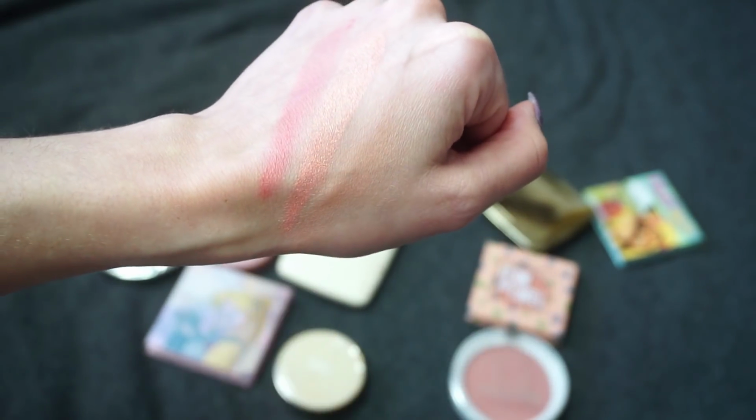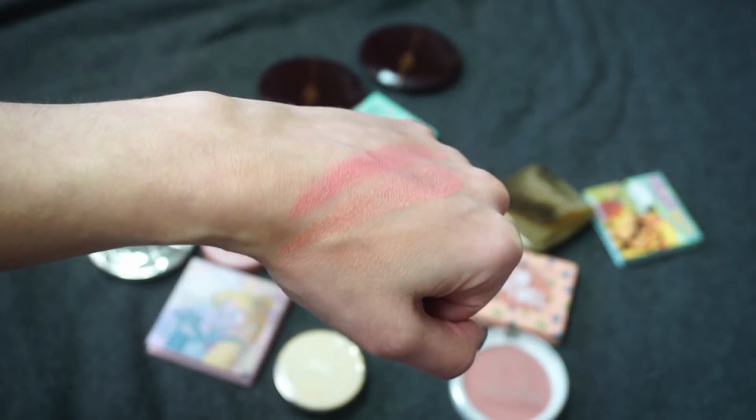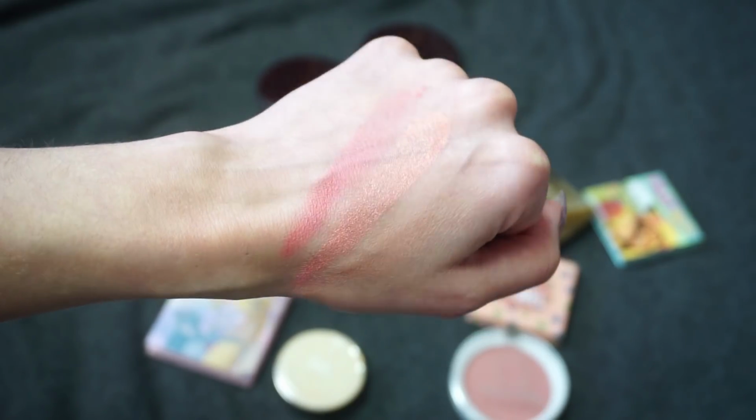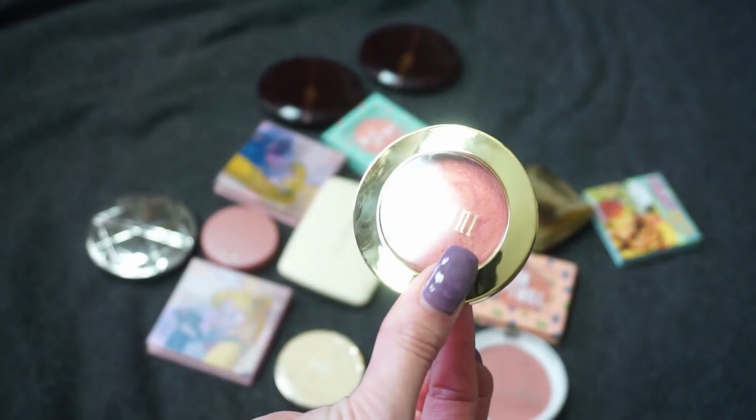It has a nice glow to it also, but I'm going to keep it around because it is, again, a little bit newer to my collection. I haven't reviewed it, and I think I've only worn it like twice on my cheeks, but again, just trying to show you my collection as well. So I am going to keep the Bella Bellini from Milani.